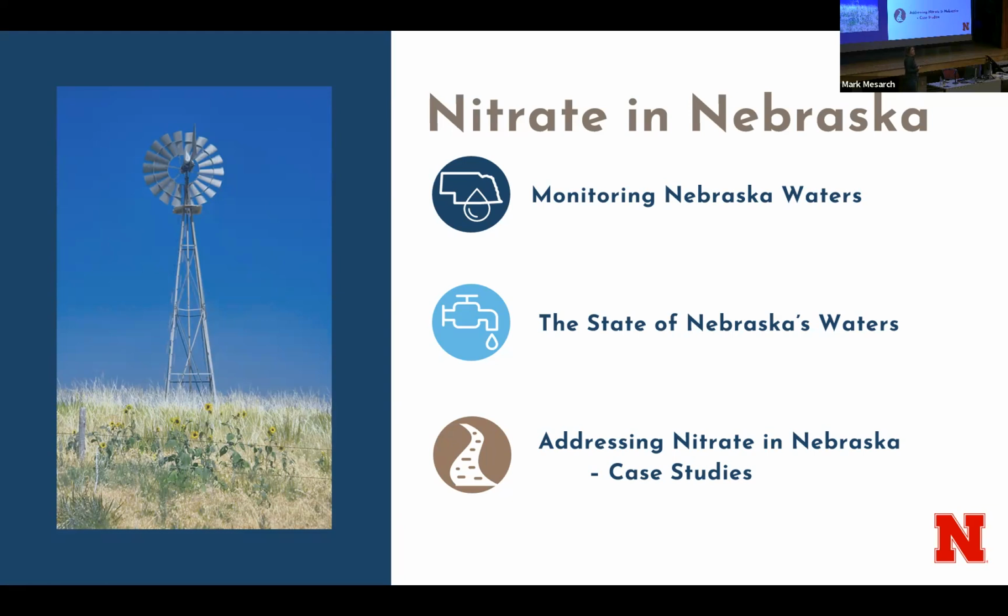So we're going to take a look at three things. This is the very basics of nitrate in Nebraska. We're going to look at how we monitor water in Nebraska, both surface water and groundwater. We're going to look at a state of the state's water. So we're going to basically investigate what nitrate looks like, both surface and groundwater, across the state to date. And then we're going to see how we are addressing nitrate concerns in Nebraska.